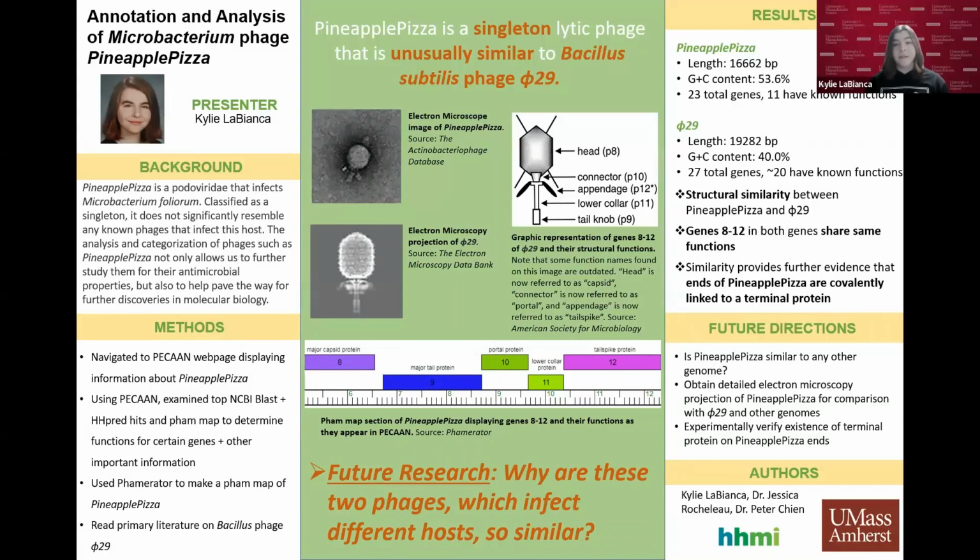Another interesting thing I found is that when PineapplePizza was discovered here at UMass, it was suspected that both ends of its genome were linked to a terminal protein. And while this hasn't been confirmed, it is confirmed that the ends of phi29 are linked to a terminal protein. So the similarity between these two phages definitely suggests that PineapplePizza is bound to a terminal protein.